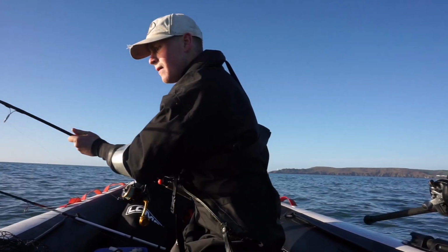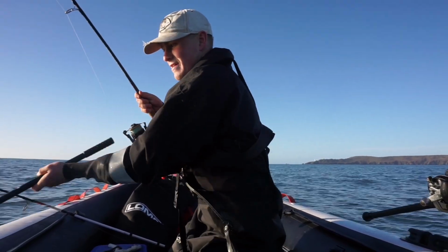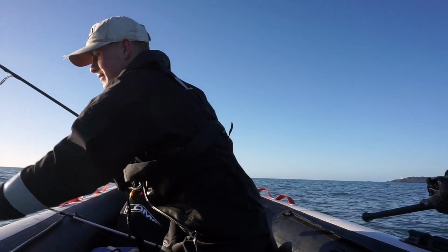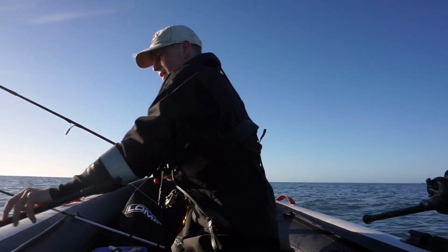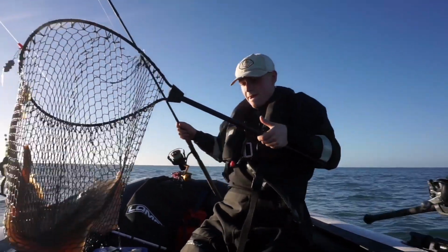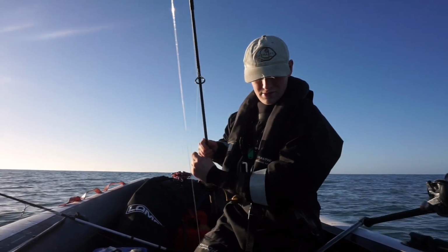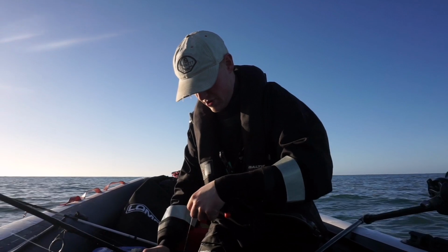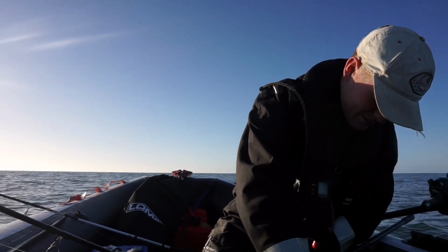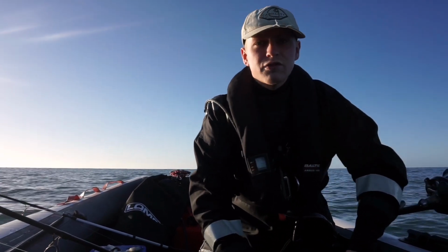Got to be careful. Ah, it's a ray. It's a ray. That's what I was pulling on. There we go. Let it off a bit. Oh, that was a bit of fun, wasn't it? That is a lovely blonde ray. So I'll get her up. You've got to be careful because they've got spikes on them. And there's a soft spot.